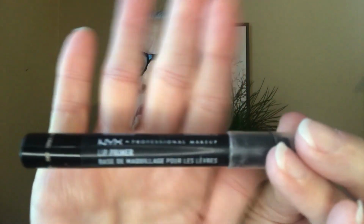Okay. I don't put foundation on my lips because my lips stay so dry and so chapped. But I do use a lip balm, or it's a primer that I got from NYX. It's a lip primer. There you go. You can see it right there. As soon as I put my foundation on, then I put this on. And it really does smooth out my lips. Kind of gets rid of that dry, flaky look and feel.